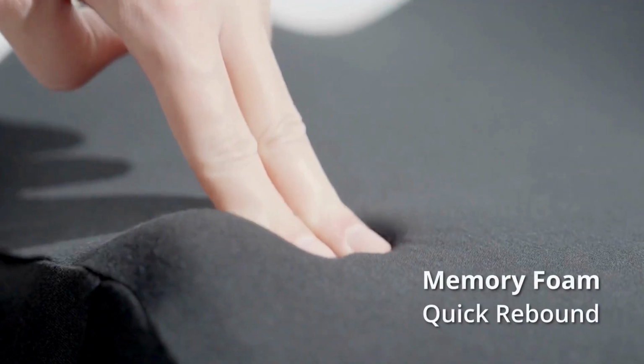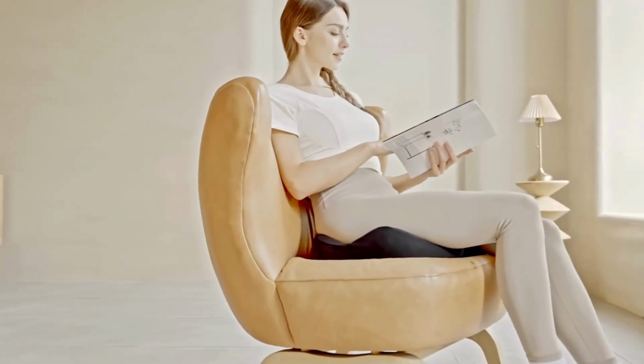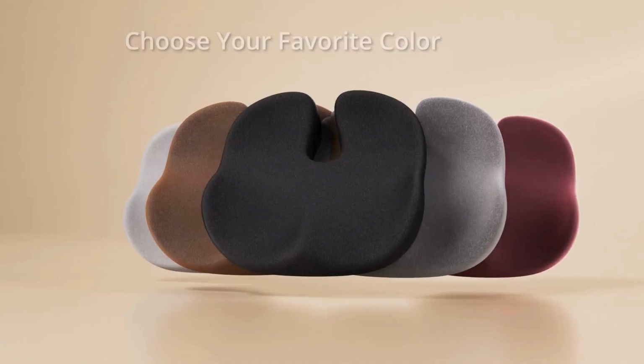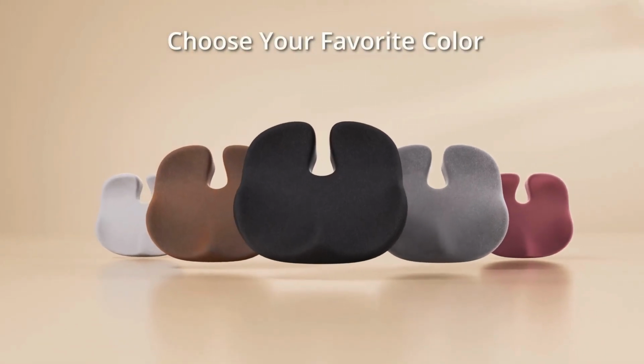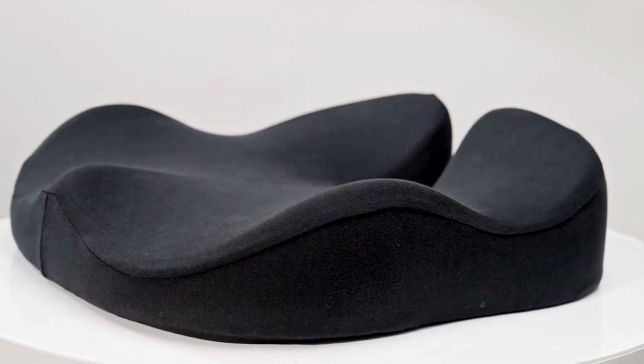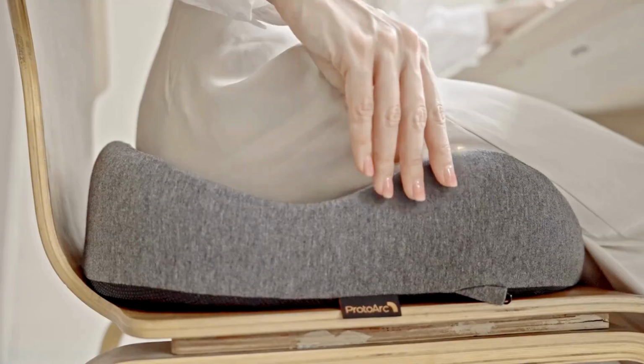The breathable, washable cover and non-slip base add practicality, while a handle makes it portable. Ideal for long work hours or travel, this cushion keeps you comfy and supported. Upgrade your work-from-home seating with this ergonomic essential, designed to relieve discomfort and enhance your daily sitting experience anywhere.